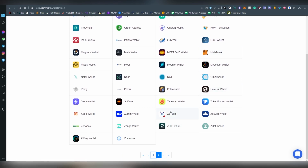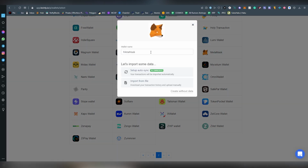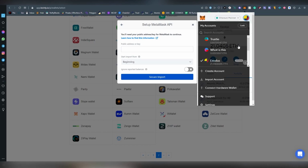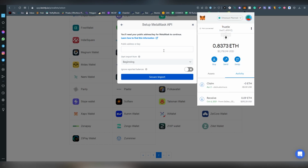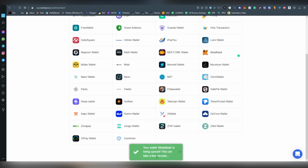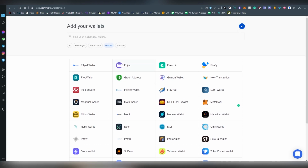But just for the sake of it, let's try to do a MetaMask here. So in an auto sync, we can copy paste an address here. I'm gonna take a smaller address here, gonna be doing that, secure import, and now we'll be importing, and these take around 5 to 8 minutes to do, and then it will start to show up on your wallet.